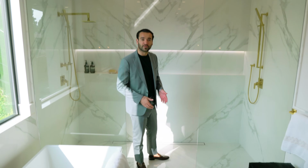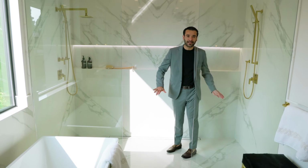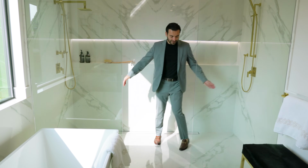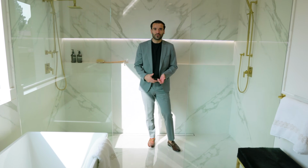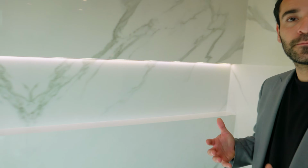Now we're going towards the walk-in shower, and I gotta start with the flooring right here. It's a single slab, beautifully sloped towards the drain. It's such a sleek design. It's not busy. It's really easy on your feet.